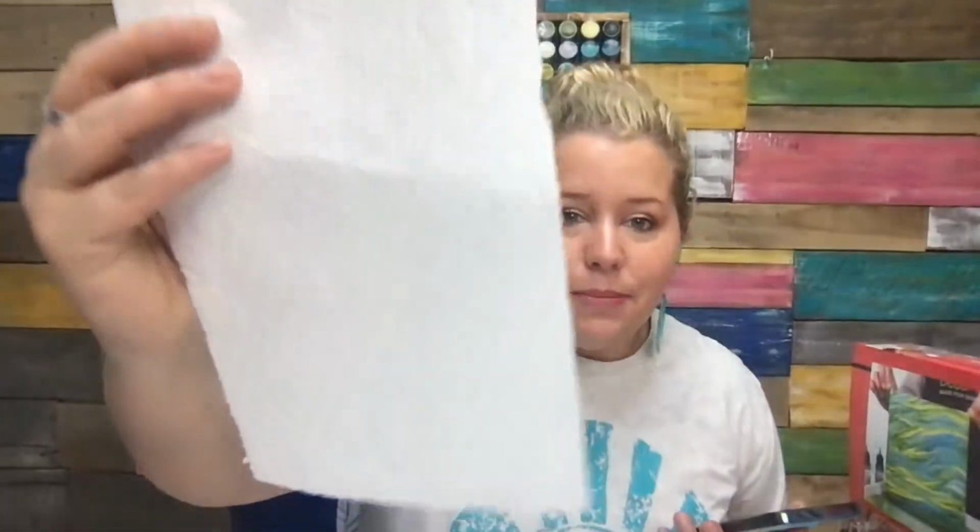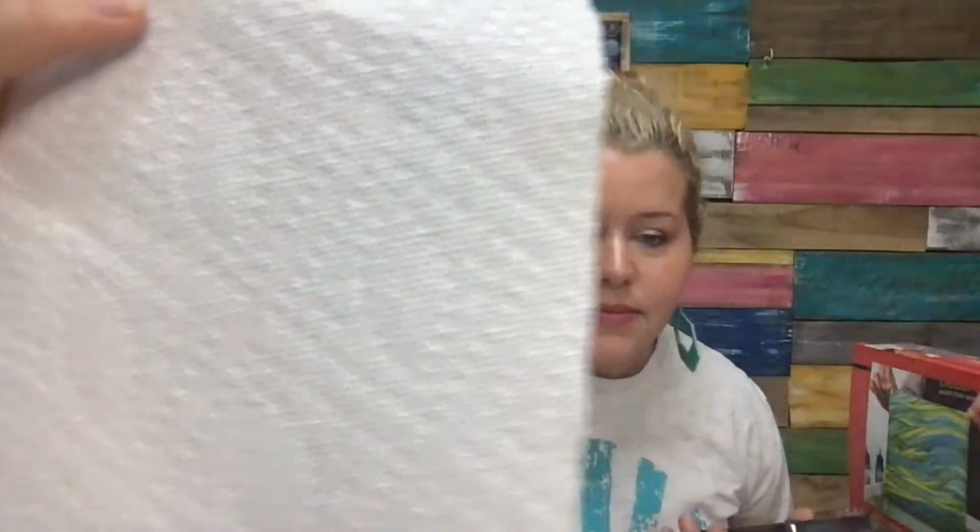And so I want to show you guys what he made with this little foam disc. So he heated it up, he pressed it onto a Bounty paper towel. Do you see that texture? I would not have thought this worked. He pushed it onto this paper towel to pick up the texture of it.